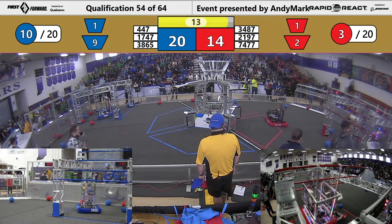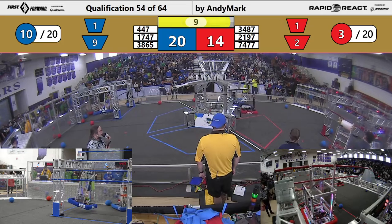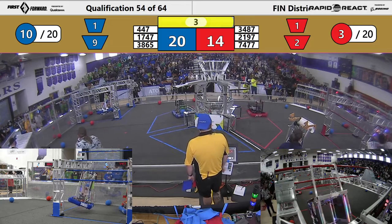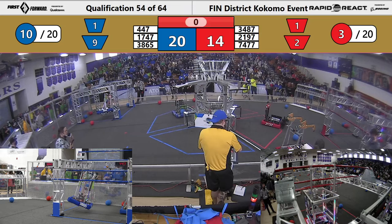15 seconds left. Here comes the refrigerator. Here they go. See, I told you. I told you they'd get there. 38-65 hanging from the mid bar by its finger.